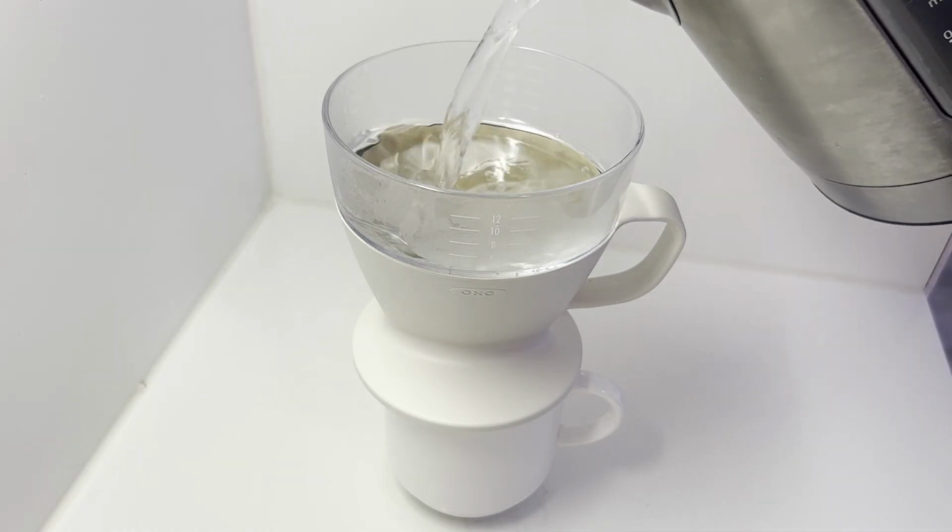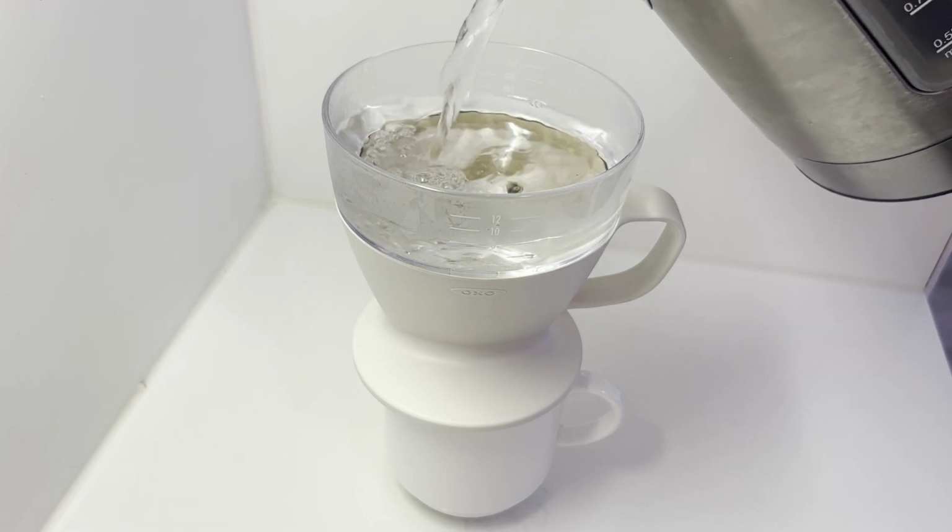The OXO brew experience was much quicker. It took us seconds to set it up, and we were able to multitask and start cooking breakfast as the coffee started to brew. 3 minutes later, and we had brewed a delicious cup of coffee, so OXO gets a 10 out of 10.